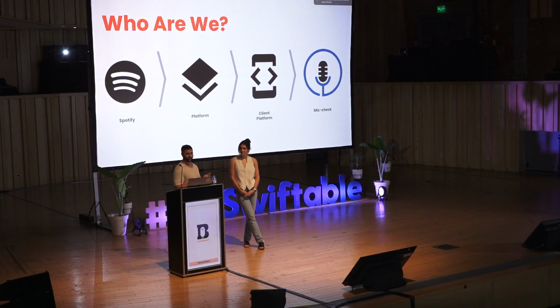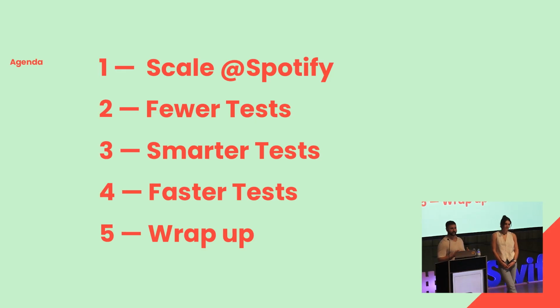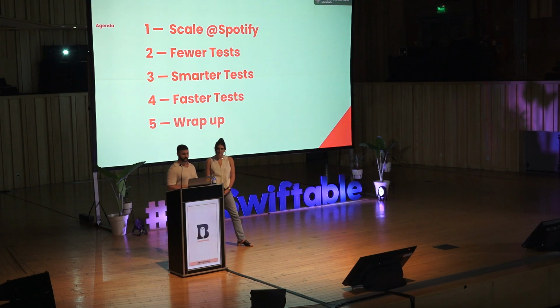experience good and fast. So to give you a quick outline, we're first going to start by defining what we mean by scale at Spotify, and give you some context on how Spotify handles testing and some of the problems we face with scaling our tests. And then we're going to focus on how we've improved our test suites by writing fewer, smarter, and faster tests. And then we'll do a little wrap-up with some key takeaways and open up the floor to questions. So Vivian, if you want to kick us off.